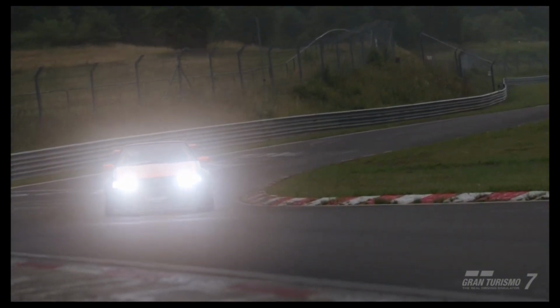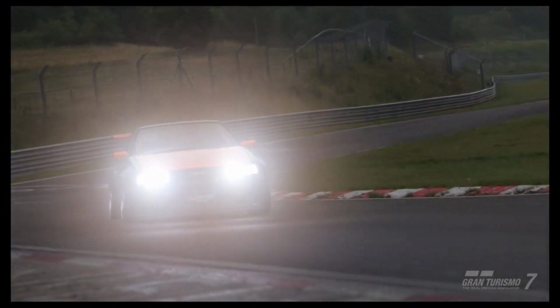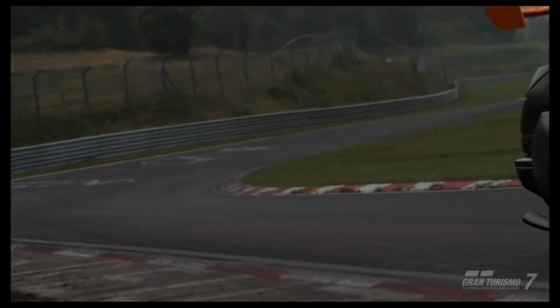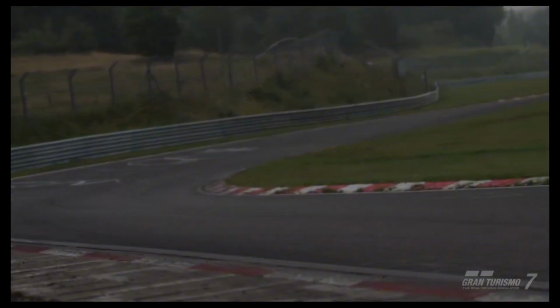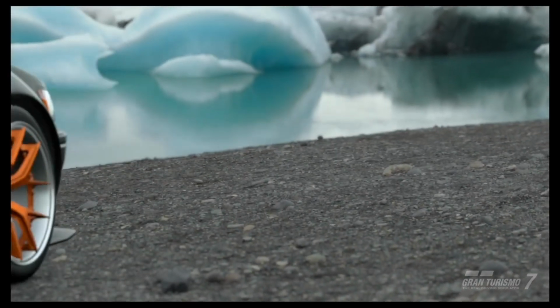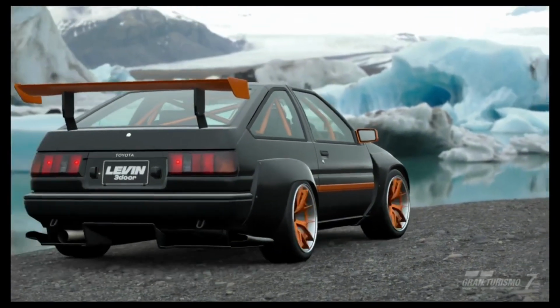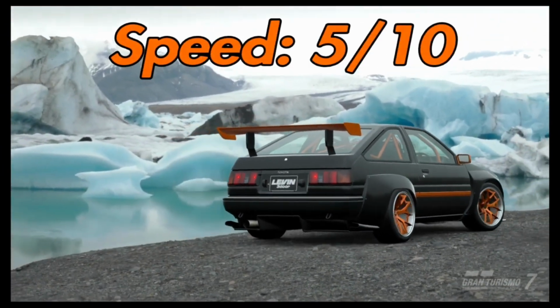Speed, however, I feel if this car was even a little bit lighter to be able to control the power better, if we had literally 50 to 100 horsepower more, the speed factor of this car would be so much better. But for speed, unfortunately, I'm going to have to be harsh. I can't give the little AE86 more than a 5 out of 10.